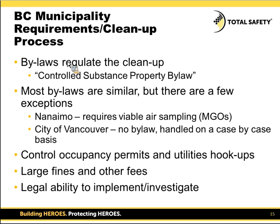So all municipalities have different bylaws. They're not the same, but they're similar, and some municipalities don't have them. An exception is the City of Vancouver. It doesn't have a bylaw, but it operates in a very similar manner, and their official stance is they do it on a case-by-case basis. Nanaimo has some specific requirements: it requires viable air sampling for marijuana grow operations. That's unique to Nanaimo and isn't present in any of the other British Columbia municipalities. So they all have some unique variations, but they are sort of written in law.